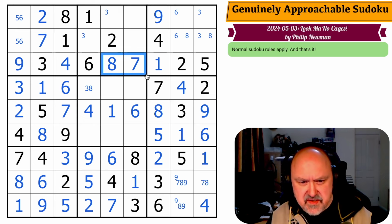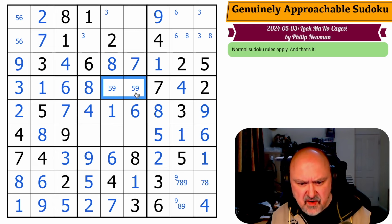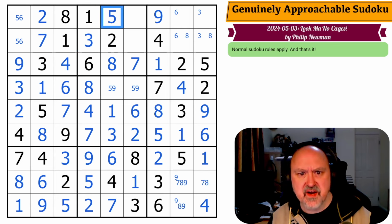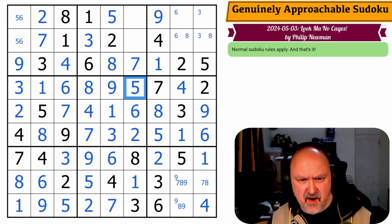7 and 8 go into those. The 3 makes that the 8. These, 5, 9. So these are 2, 3, 7. 2, not there. 2 and 7 makes that the 3. So that's the 7 and that's the 2. This column is missing a 3. So this has to be 5 or 9 and it sees a 9. So 5, 9, 5, 1, 2, 3, 4, 9. So again, 4 and 9.